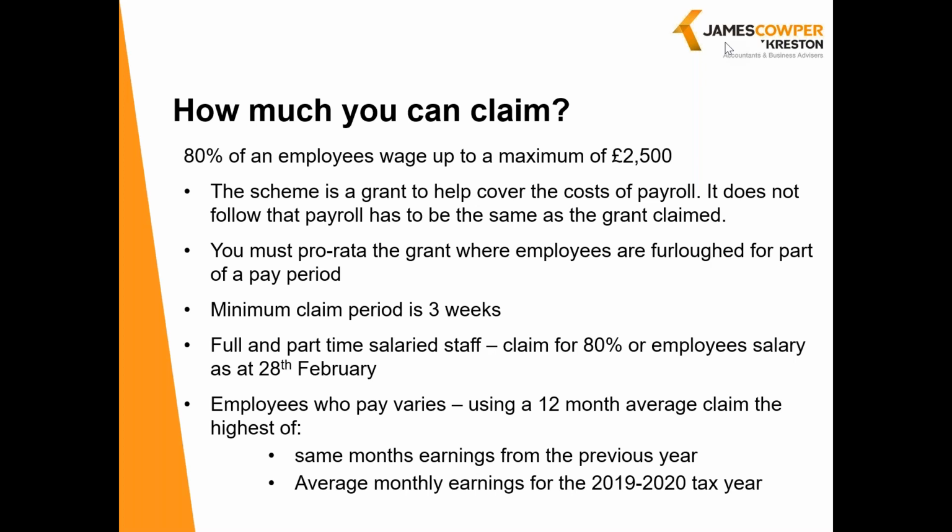Full and part-time staff, now even if they get overtime, I would suggest, but full and part-time staff, salaried staff, you'll be able to claim the 80% of the employee's salary as at the 28th of February. There have been comments about pay rises given in March, and there are various views among commentators on whether you should include those or not. All I can do is confirm what the revenue's rules are at the moment. I'm sure as this has changed a couple of times over the few weeks, we may get clarity on some of these grayer areas. But as it stands at the moment, you use February's pay effectively as your monthly reference pay.